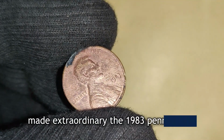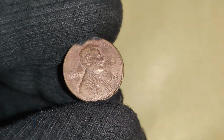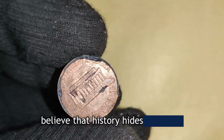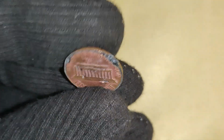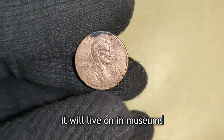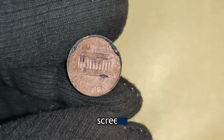The 1983 penny is not just about numismatics, not just about collecting, not just about money. It is about belief. Belief that the smallest things matter, belief that history hides treasures, belief that dreams can come true if we are willing to look. And as long as humans carry that belief, the 1983 penny will never fade. It will live on in museums, in stories, in imaginations, in myths told around tables and across screens.